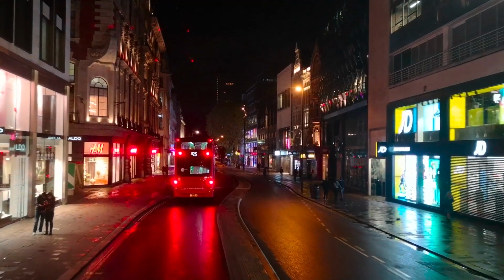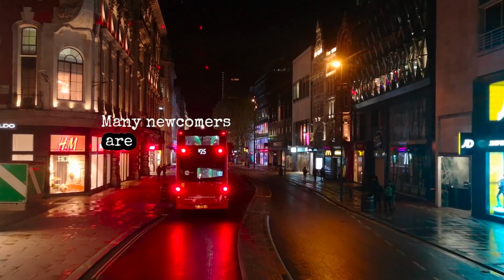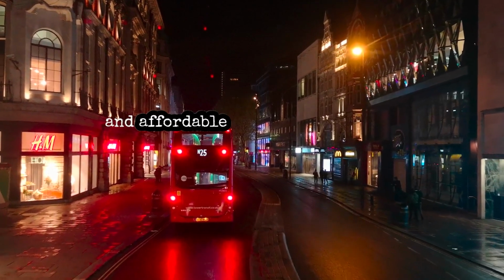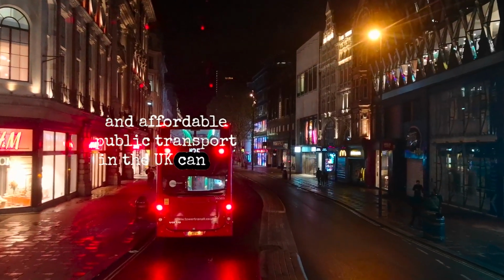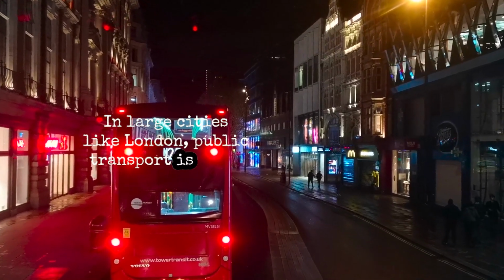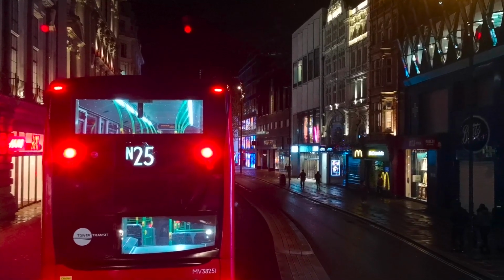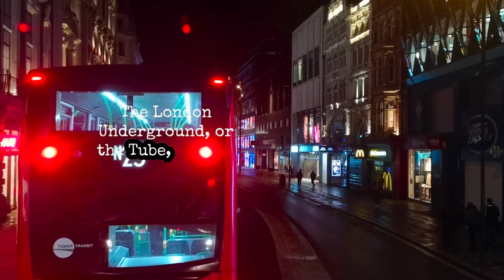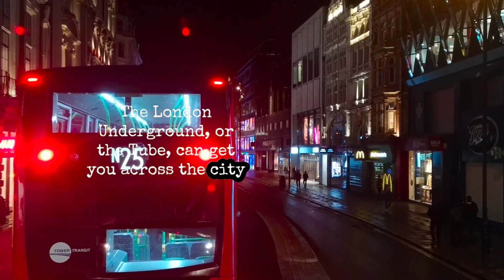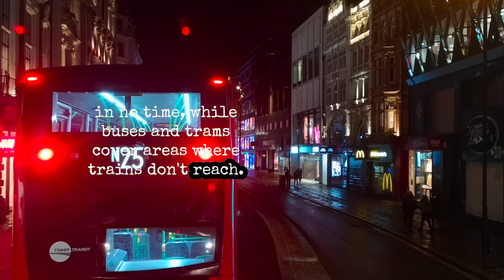Mistake 7. Overlooking public transport options. Many newcomers are unaware of just how efficient and affordable public transport in the UK can be. In large cities like London, public transport is often the fastest and most cost-effective way to get around. The London Underground, or the Tube, can get you across the city in no time, while buses and trams cover areas where trains don't reach.